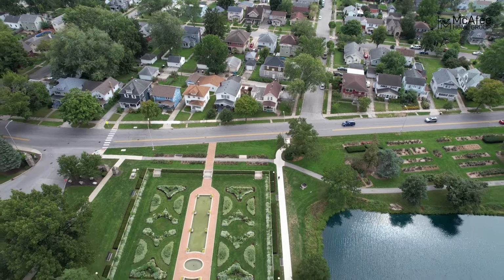I lived a block away here when I moved back to Fort Wayne. We used to come up to the food trucks and hang out. So it's a very cool park. And as you can see behind me, all the houses right here, it's located right in the neighborhood. So it kind of brings the surrounding homes together.